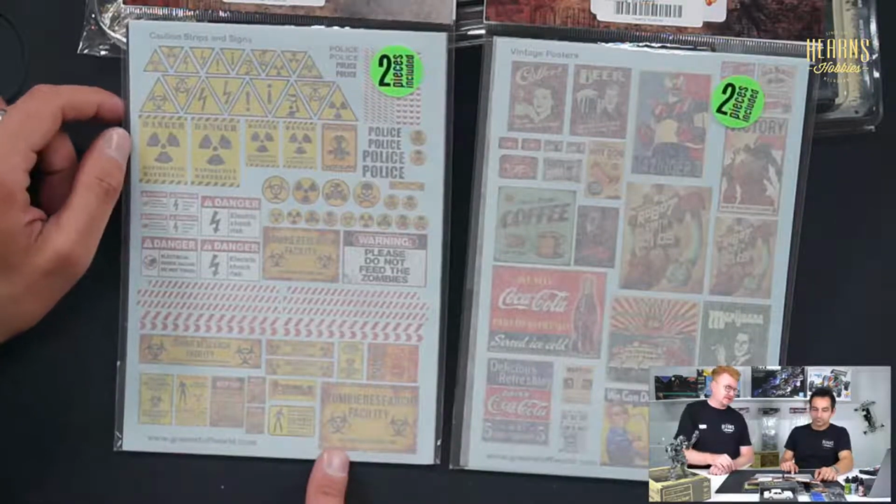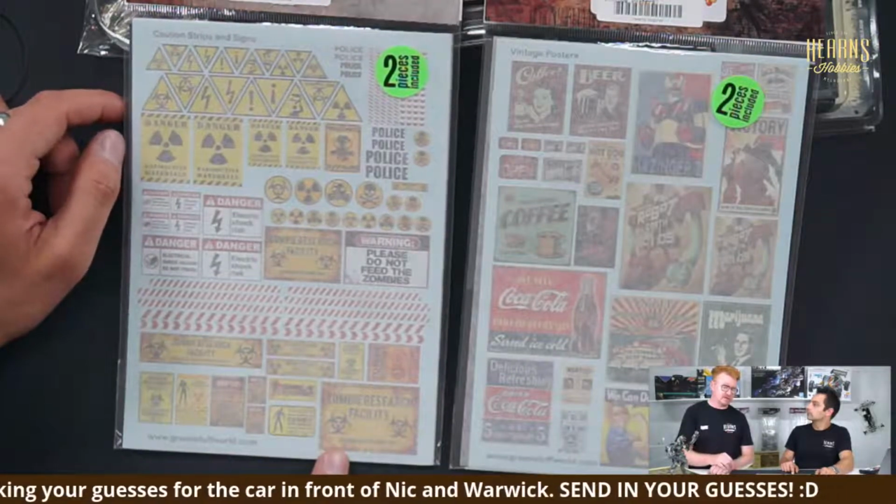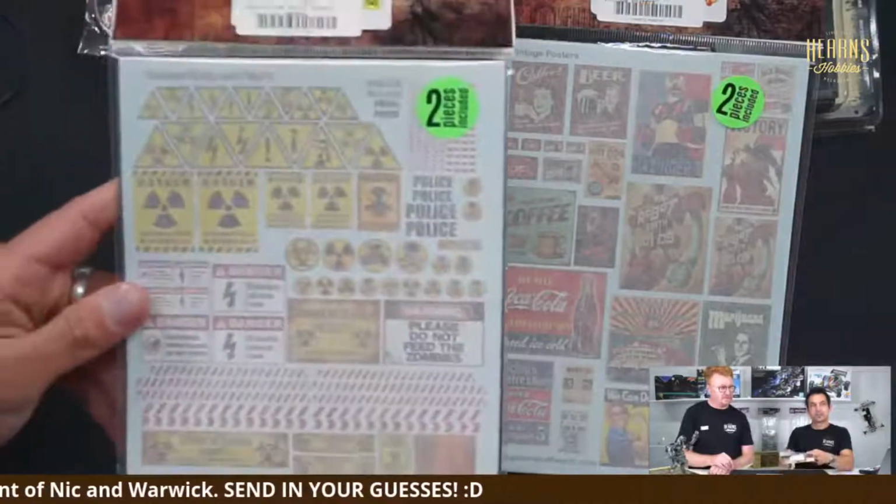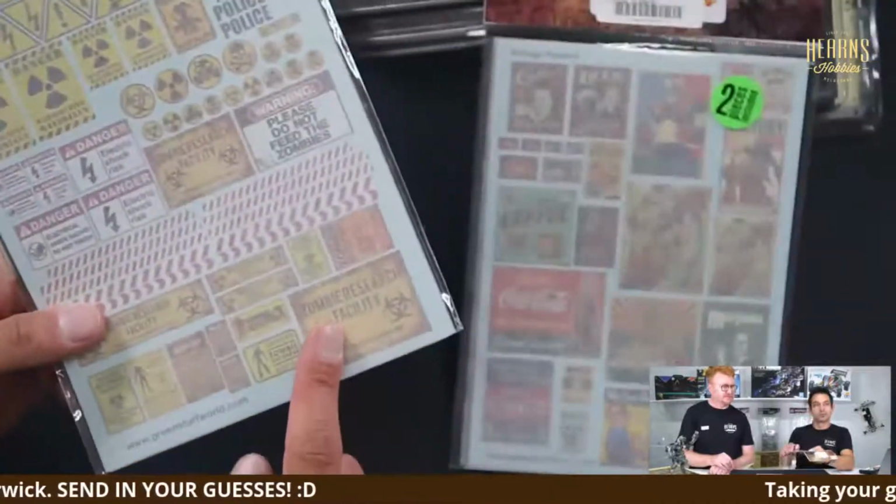So yeah, I bought some of these. They go on really well. They're good. They're great quality. I can vouch for them. They're water slide decals. Yeah, water slides. Quite a few different varieties. Some really cool ones, as you can see here.